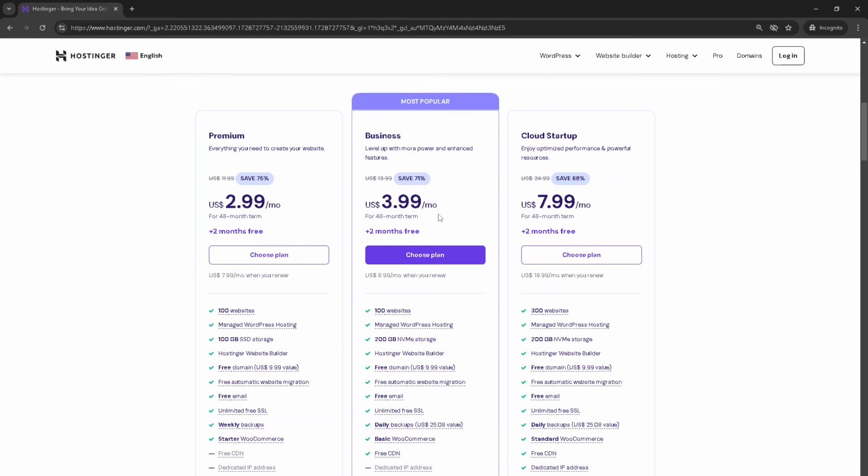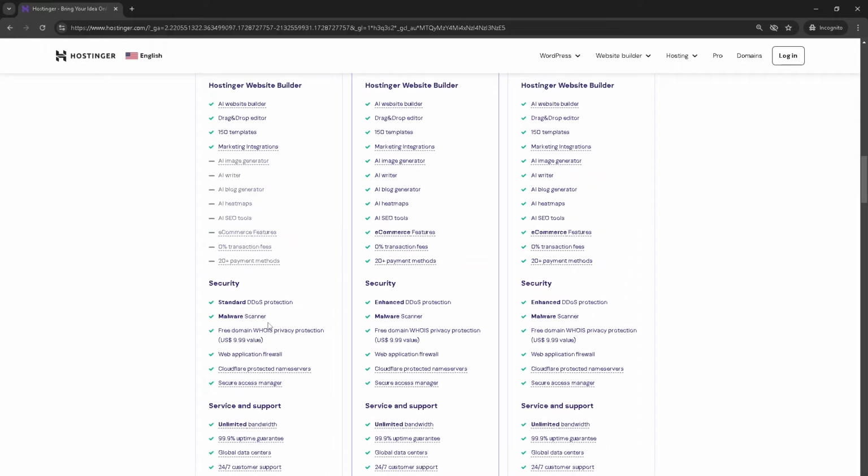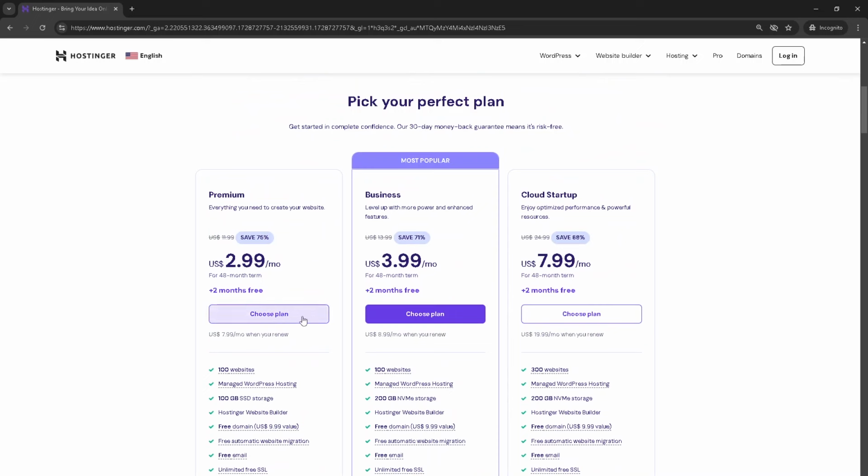So here on the home page of Hostinger, you will see different plans. You will see the premium, business and cloud startup. If you are just getting started, I would suggest the premium. For $2.99 a month, you will get 2 months free, a free domain and a lot of features. If you are a professional who builds websites for businesses, you are going to choose the business plan.